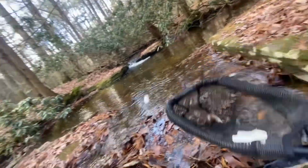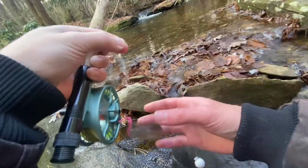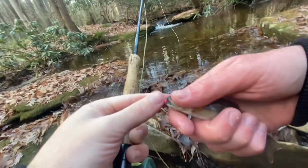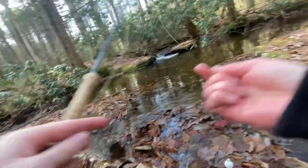Brookie number 5. Wow. You know, they're not super big like I thought they'd be, but there's a lot of them. And that's a great sign. I mean, there's a lot of fish in this creek. I'm so glad I decided to come out here today instead of fishing somewhere I'd already fished before, because I'm having a great time out here catching these fish. And this is just gorgeous water. Let's get them back in the water and keep fishing.